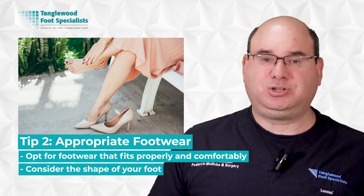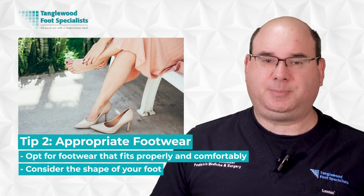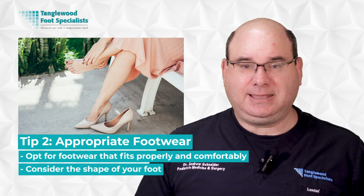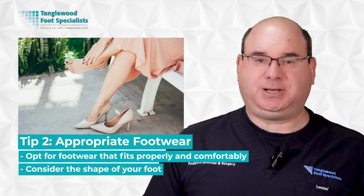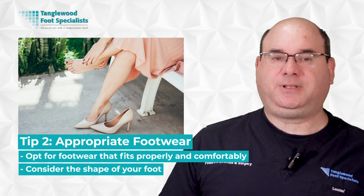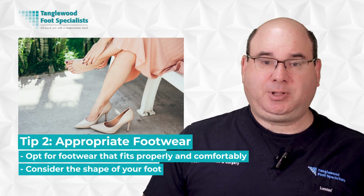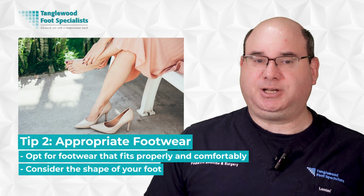High heels and tight shoes might be fashionable, but they're not worth the discomfort and potential health problems they can cause. High heels, especially those over 2 inches, force your feet into an unnatural position. This pressure can cause the toenail to grow into the skin, leading to painful ingrown toenails. Similarly, tight shoes don't give your toes enough room to move, causing similar issues.